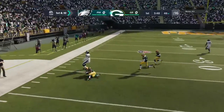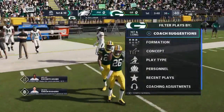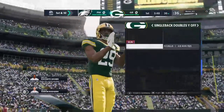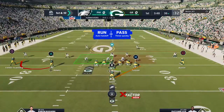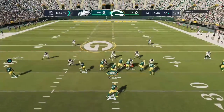A fight for the football, and it's intercepted. Picked off at the 36. And they take possession of the football and have it at their 36-yard line. Rodgers will break the huddle and bring the pack up, 1st and 10 at their 36-yard line.